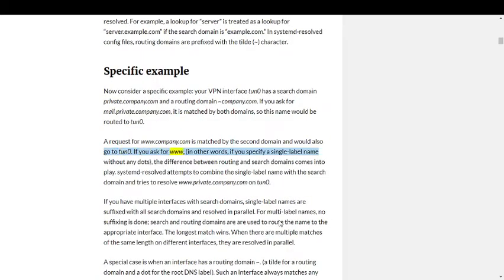If you ask for www, in other words, if you specify a single label name without any dots, the difference between routing and search domains comes into play. Systemd Resolved attempts to combine the single label name with the search domain, and tries to resolve www.private.company.com on tun0. If you have multiple interfaces with search domains, single label names are suffixed with all search domains and resolved in parallel. For multi-label names, no suffixing is done.